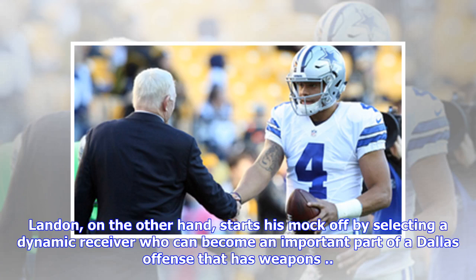Landon, on the other hand, starts his mock off by selecting a dynamic receiver who can become an important part of a Dallas offense that has weapons.